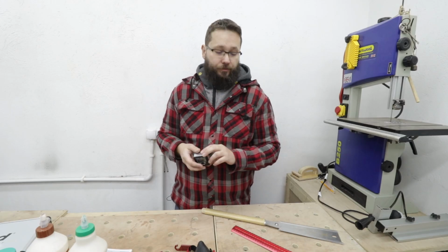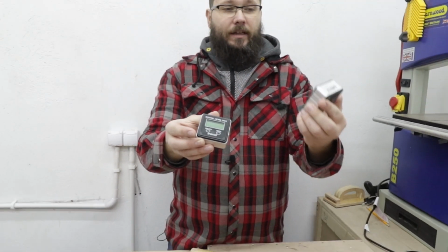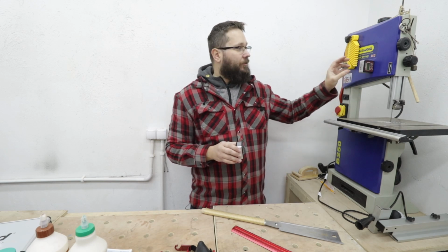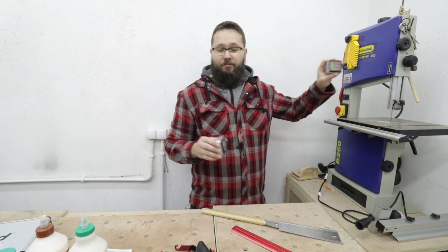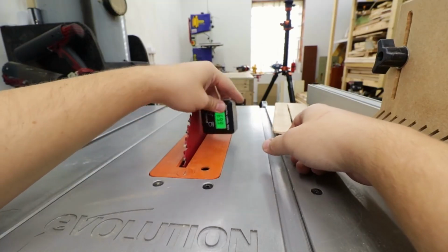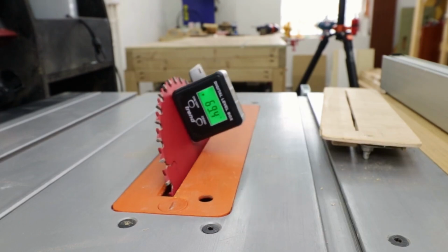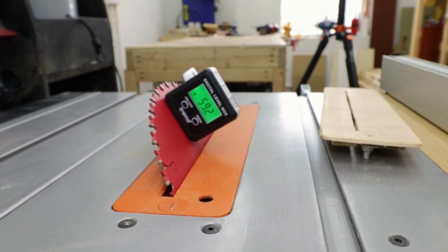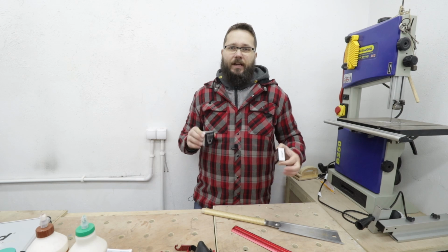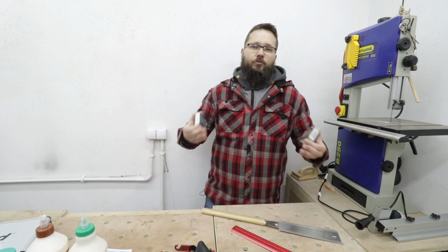The next gift idea I want to show you is a digital level box. I've got one from Trend and I've got one from Akumaster. Both of them have magnetic bases, so for example you can set it up on something that's made from metal and measure the angle. They're absolutely perfect to check angles on your saw blades on your table saw, to make sure it's at the correct angle you want, or for example on a miter saw as well. So the versatility of this is quite high, and they come in very handy in many scenarios when you need to check how accurate your saw, for example, is.